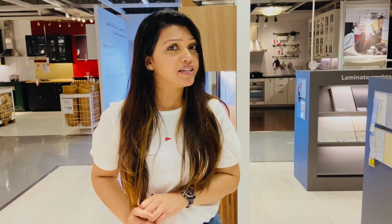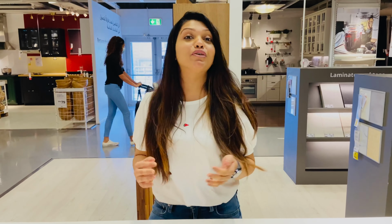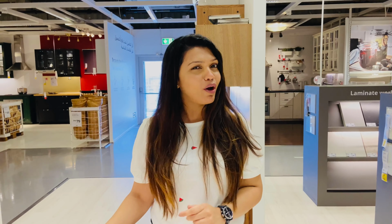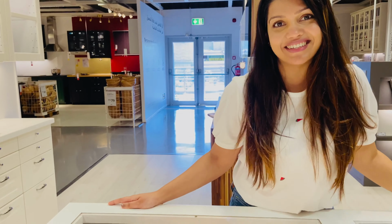If you have a new apartment and you have no idea how to furnish your home, IKEA is the place for you. Being the largest furniture retailer, they have lots of display rooms. They have living room models, dining room models, bedroom models, and kitchen models as well. So all you have to do is just walk around and go home with lots of ideas.